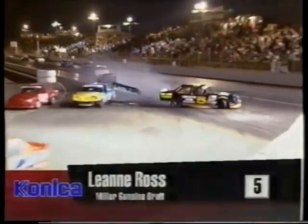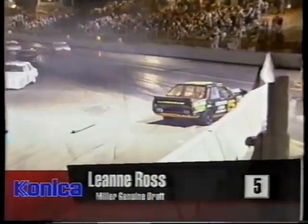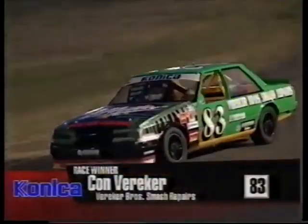Chris Robinson second, Gilliland third, and oh boy, Leanne Ross in 4th or 5th and in the wall. That hurts after the checkered flag. That does hurt. Our winner, though, Con Varika, disappointed Leanne Ross. Let's go down to Con with Nathan.